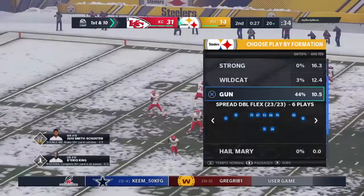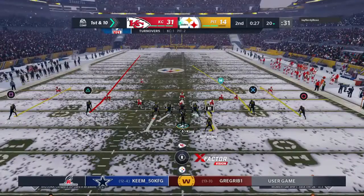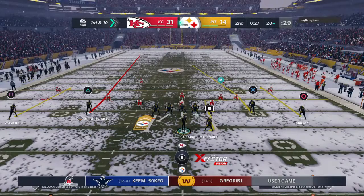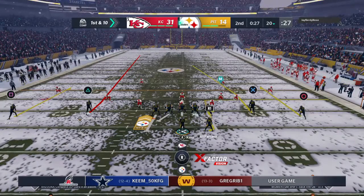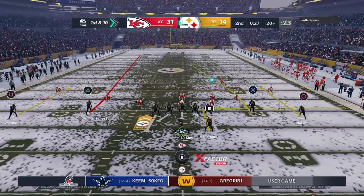What you're saying makes absolutely perfect sense. Run it and get out of there. But I'm just wondering if the pressure of today's NFL and the high-powered offenses that you're facing may have forced them into saying, let's try and get some more points.